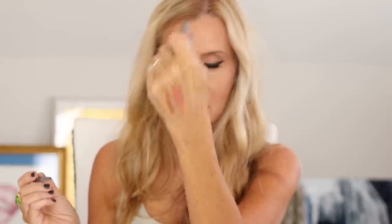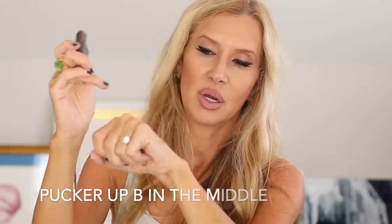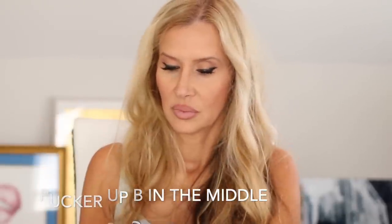Okay, so this is the lipstick in Pucker Up. Oh, wow. Okay. Let's compare that one to the last one. So that is the lip liner and the lipstick. This one's definitely like a little bit of a brighter peach, I would say. This is Birthday Suit. That is Pucker Up. I think this might be the one for me.